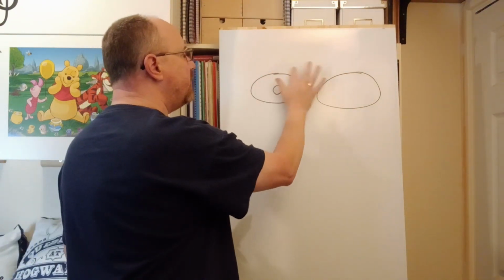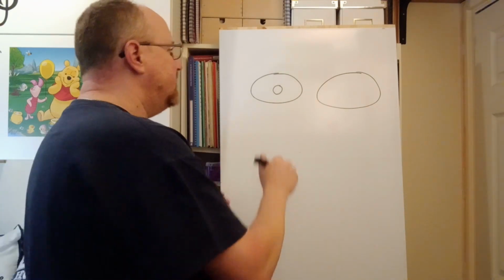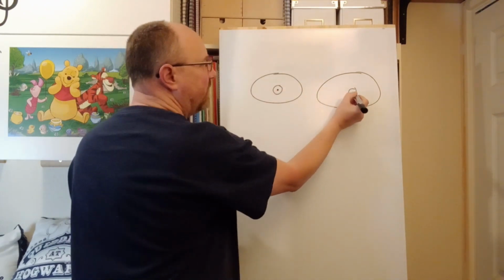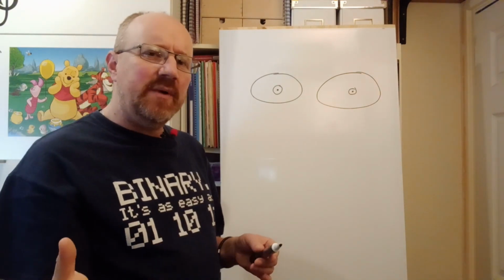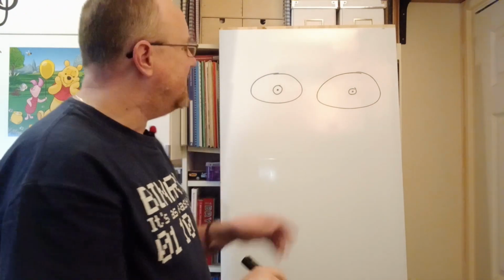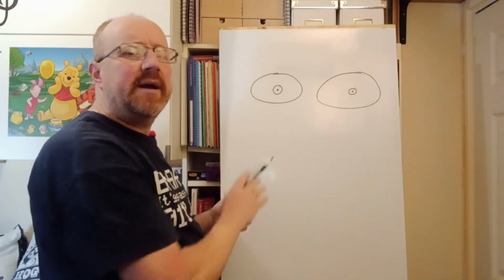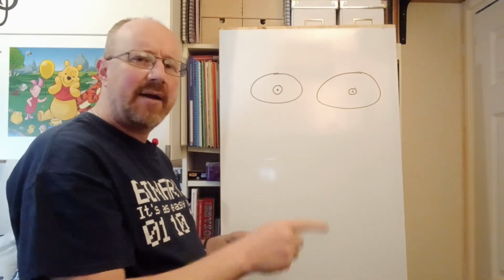Unfortunately, our body doesn't work that way. Your pupils always work together. So when this one dilates, this one dilates. When this one constricts, this one also constricts. And if your eyes are doing different things, you should really go and see a doctor. So that idea of closing the eyes doesn't work in this situation. However, there is still a benefit to closing one eye, which we're going to talk about next.